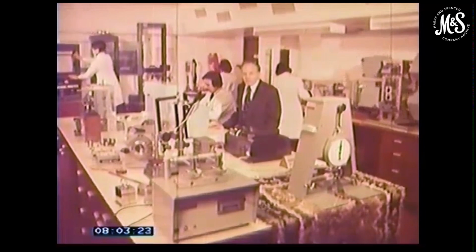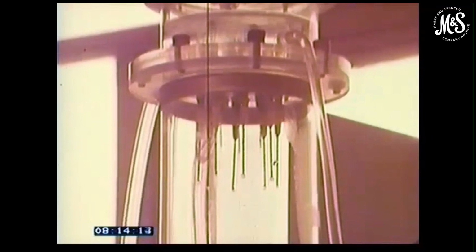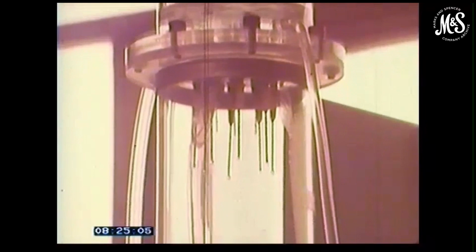This machine is for testing rainwear under natural rain conditions to see how long it takes for water to penetrate the garment or the fabric or the seam. The actual rain itself is made to Met Office data. As you see, there's hypodermic needles with drops forming on them, which then fall onto a nylon mesh cone and are split up into rain-like drops.